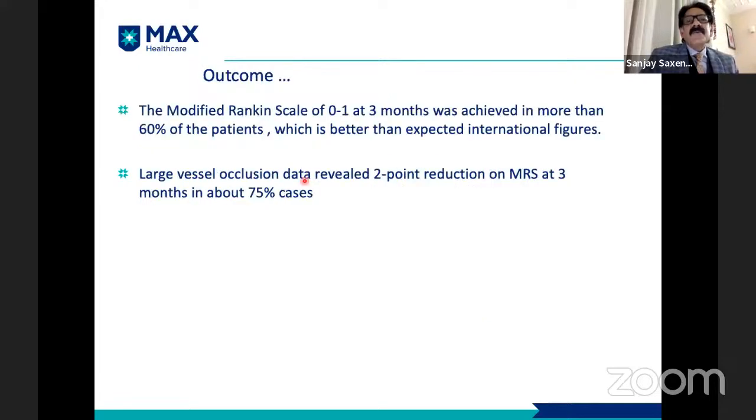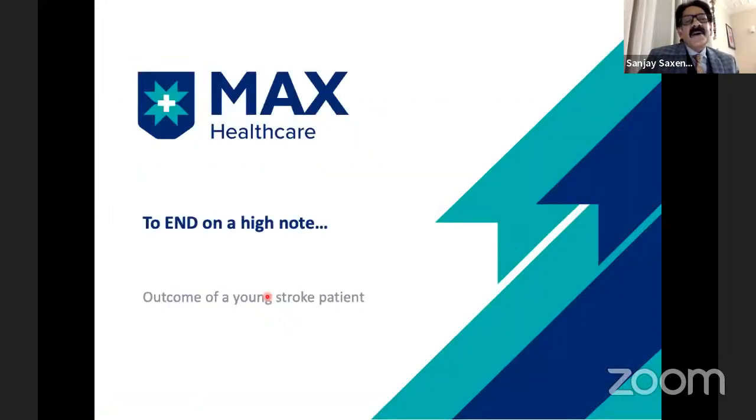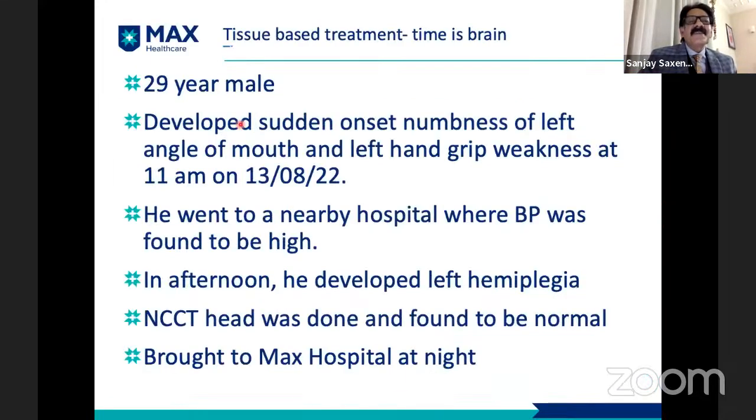So our patients had a good response, 60% of patients had recovery to 0 to 1 scale at 3 months. And large vessel occlusion patients who were judiciously selected had good outcomes, with a reduction of 2 points in 75% of the patients. To end on a high note, just the last patient, which is very close to our heart once again.